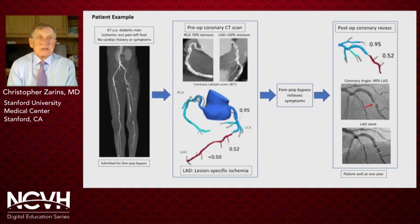Here is a patient example, a 67-year-old diabetic man with ischemic rest pain in the left foot. He had no cardiac history or symptoms and was admitted for a femoral popliteal bypass. Preoperative coronary CT scan revealed 70% right coronary stenosis and less than 50% left anterior descending coronary stenosis. As you can see, this patient is severely calcified with a calcium score of 3,873.